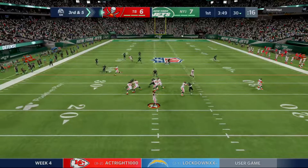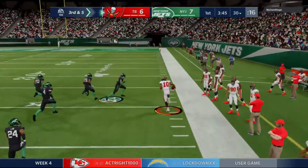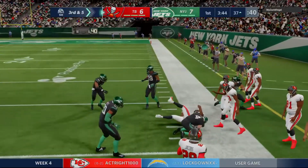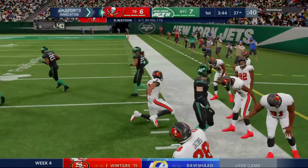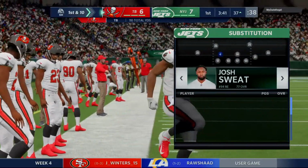From the gun on 3rd, Watson. Open man is Gordon, complete. And they'll get this well past midfield before being stopped just before the 35. Give them 32 on the play.